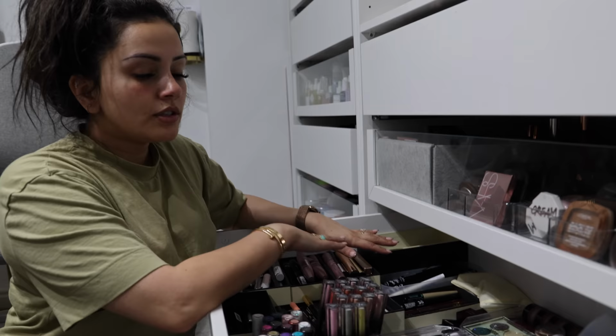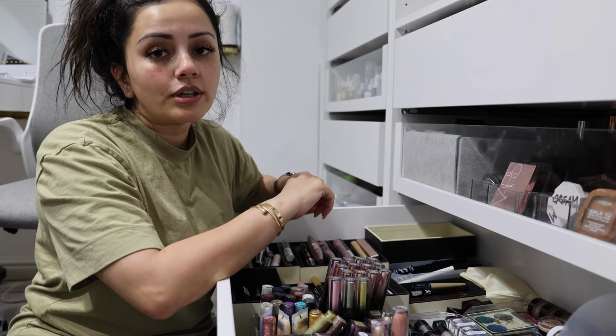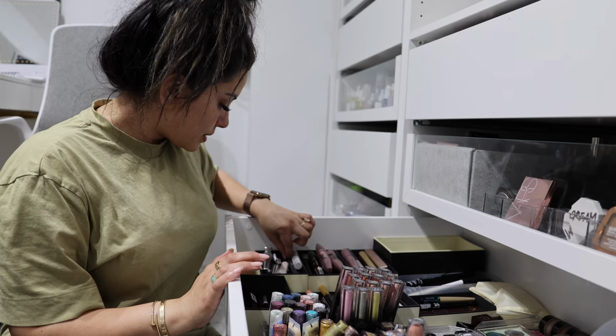So this is my eye area, and I'm not gonna take a lot. I'm gonna take this mascara. This is the Bite Beauty Upswing Mascara, which is amazing. And I only need mascara for my lower lashes, so I'm just gonna take this guy. I've got my brows here. I think I'm gonna take the Brow Wiz. I think I'll just take the L'Oreal Plump and Set.